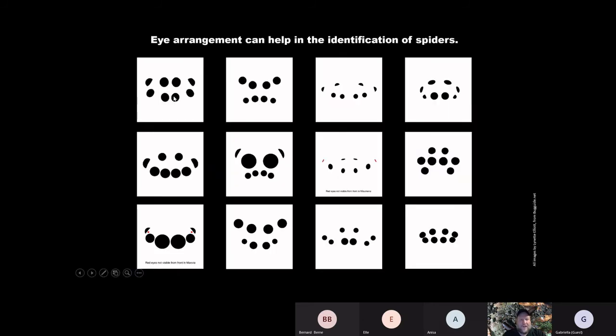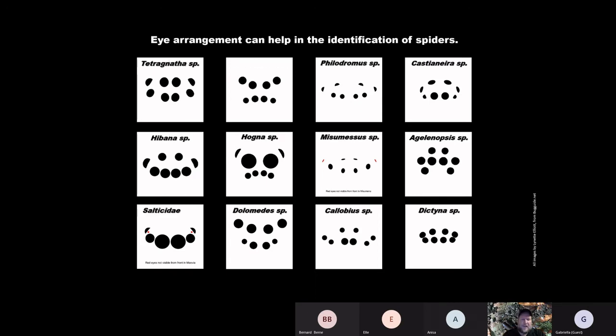So different arrangements will tell you that these spiders are in different groupings. I like this one right here. The second one in on the second row just looks like that spider was surprised, even though those are all eyes and not meant to be a face. But you can look at these and see that each of these belongs to a different group.